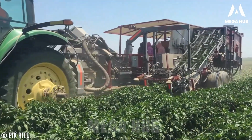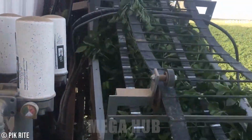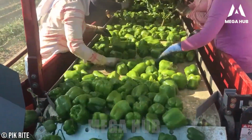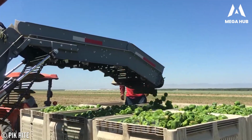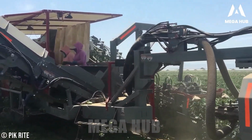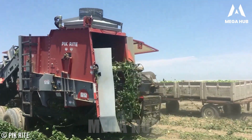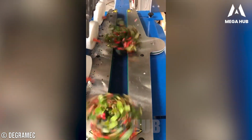Well, not literally, but it might as well. It's got the appetite of a pepper-loving robot with the smooth moves of a harvest ninja. Just rotate the pots and let this machine handle the beautifying.